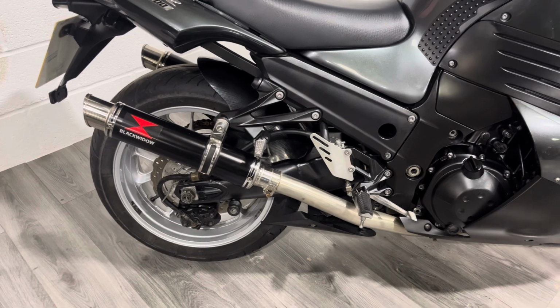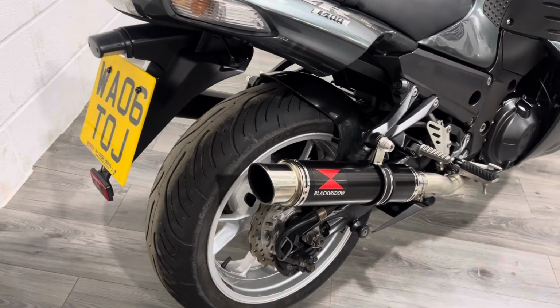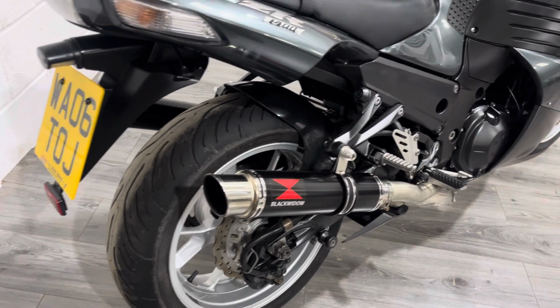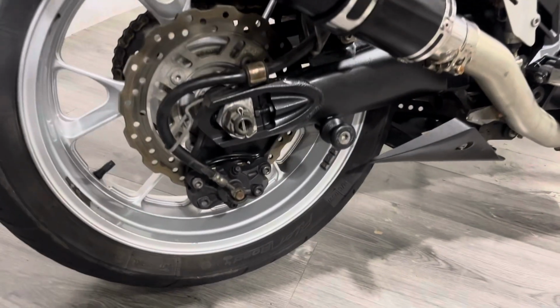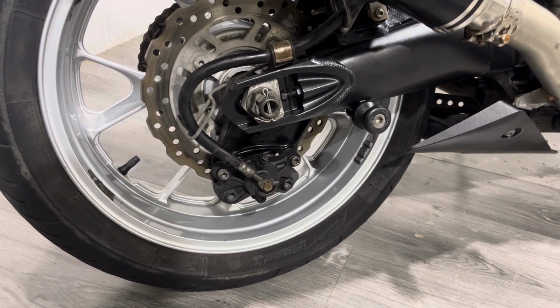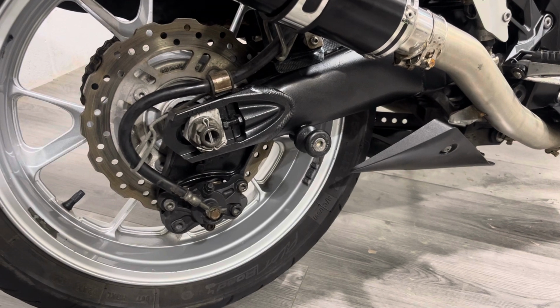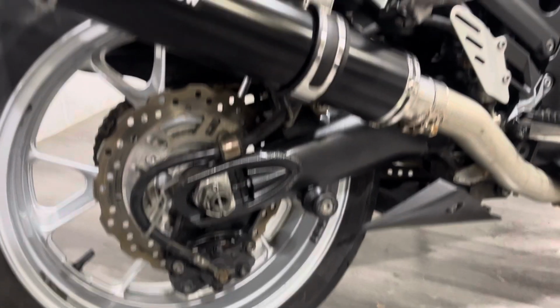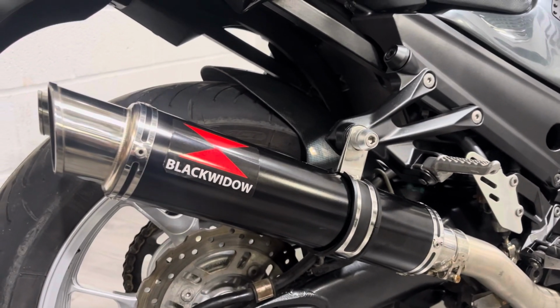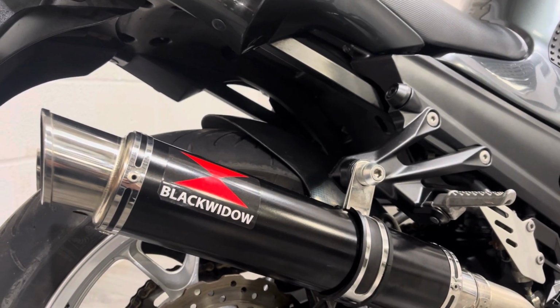It's got the full Black Widow stainless exhaust system on it. Just adds a bit of a deeper tone, unleashes a little bit more power, I'm sure. Obviously you've got a single pot caliper on the back, plenty of rear braking, and the previous owner has also fitted some R&G bobbins on there as well, and the bike is also fitted with a hugger, which is a nice thing to have on these because it's quite difficult to clean underneath the under tray.